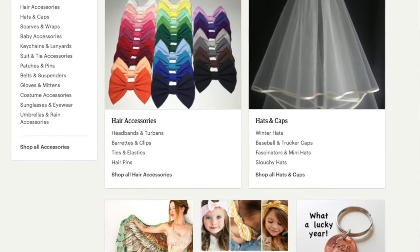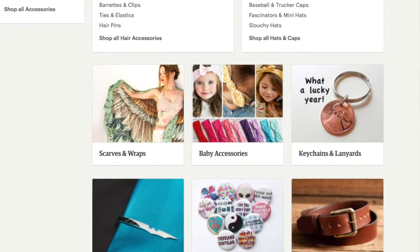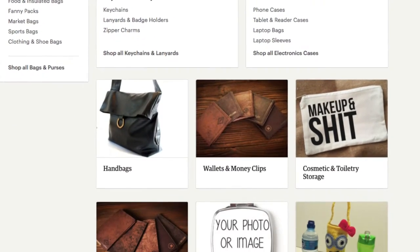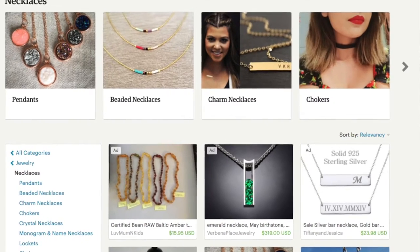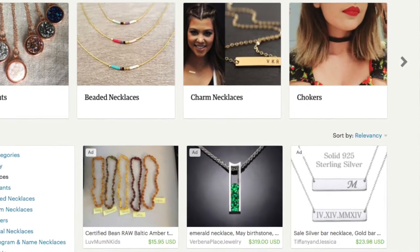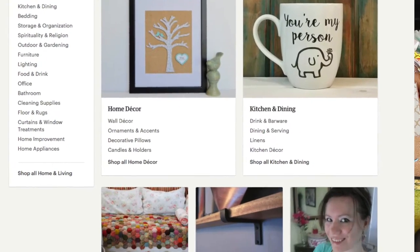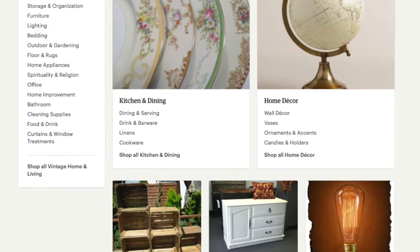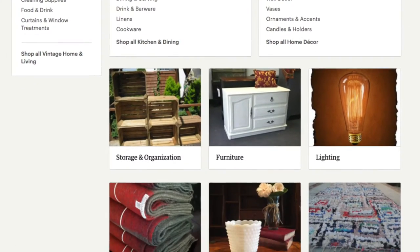Now, Etsy is one of those sites where there are so many things besides crafty stuff, right? You have little legit businesses that are selling wonderful products on Etsy that you can't get anywhere else. So that's why I love shopping on Etsy. They also have vintage and handmade, and it's amazing.